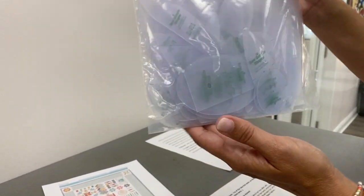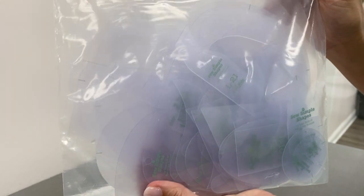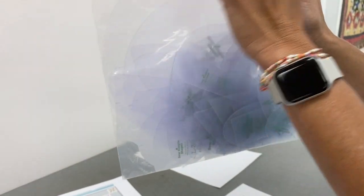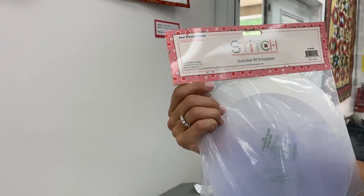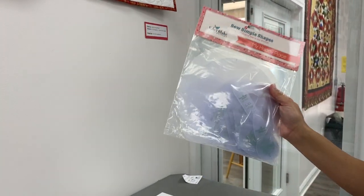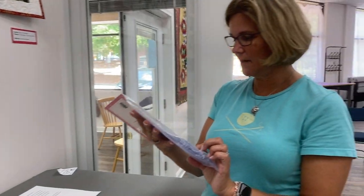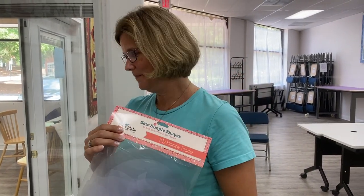Last but not least, there are simple shapes. These are the templates used. Let's see, it's hard to actually see one, but these are the templates used in this quilt, in the quilt-along quilt. These so simple shapes for My Happy Place. If I could read, it would help. 38 templates in this collection. And of course, once you've used them for the Happy Place quilt, you can use them for anything else. So I'm sure there's some adorable shapes in there, some little flowers and birds and things that you can use for future projects as well.